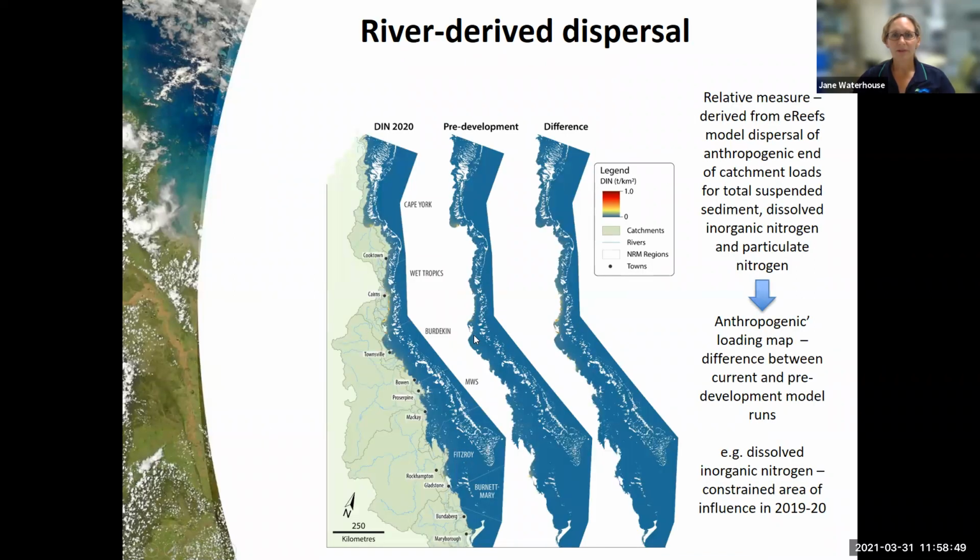We also have river-derived dispersal. So it's a relative measure of loading, if you like, derived from the Reefs model. So it disperses an end of catchment load in the marine environment. This is done for dissolved inorganic nitrogen, total suspended solids and particulate nitrogen.